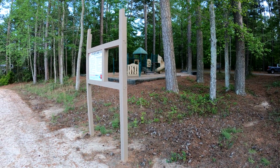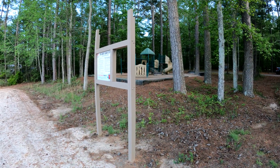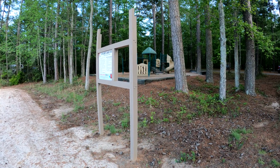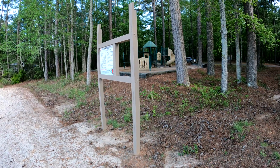This signpost is a life jacket loaner station. They encourage you to take one of these and wear it. As you see, there are none. I don't know what that means, since I'm the only one on the beach.